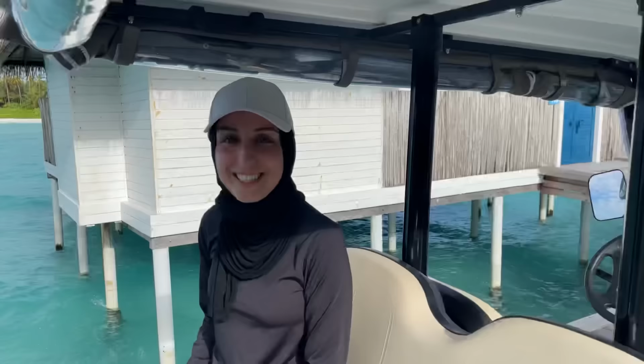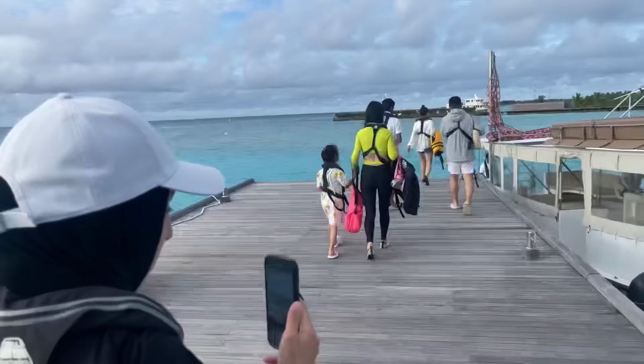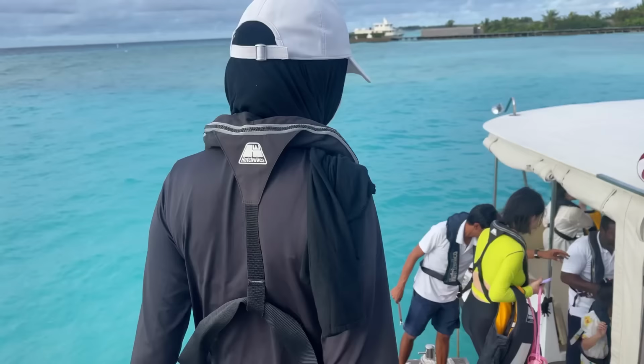Hi. This is Siti. She's been our helper and guide with everything here at the resort, so she's been lovely. Here we go. We're about to see some dolphins. Hopefully. Maybe. Depends on the weather. Hello. Ready, Jasmine? To see some dolphins? No. Why? It's gonna be so nice. Jasmine's scared to get seasick.